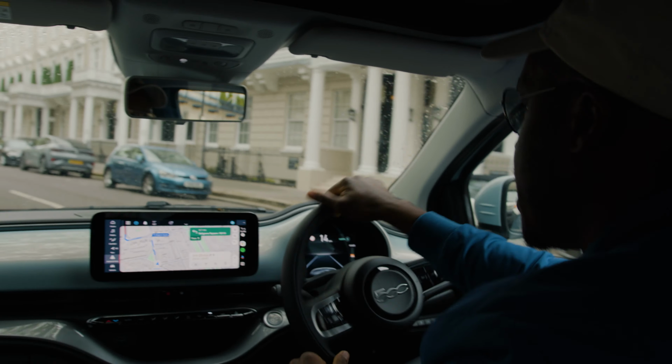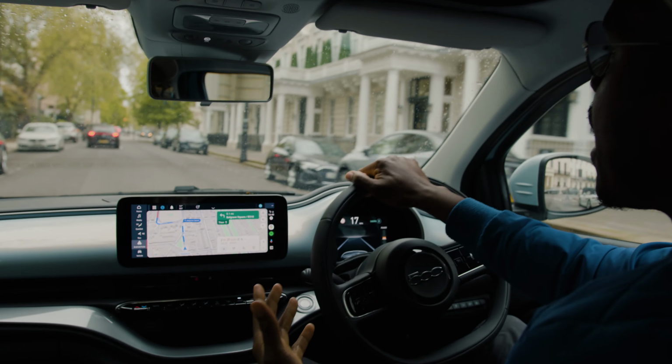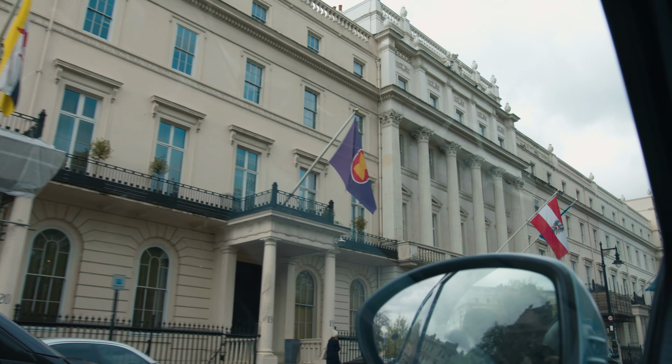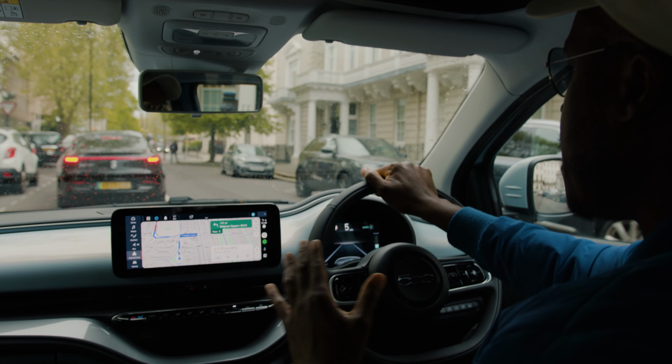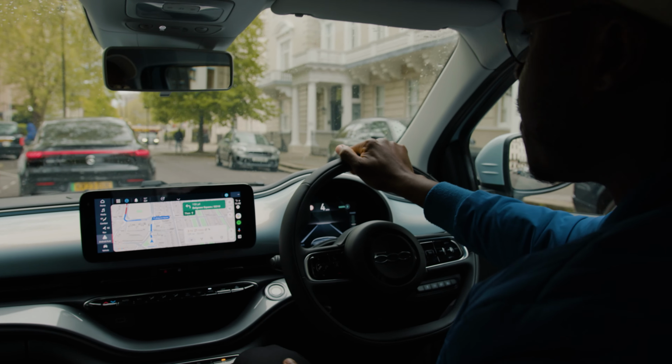I mean, let's be honest, let's be real. It's a small car and that's one of the beauties of it, but it's also perhaps a drawback for some. But then if that's the case, perhaps it's not the one for you. But for what I'm doing it for, the little things, it's a perfect vehicle.